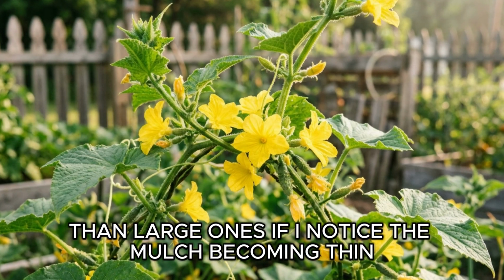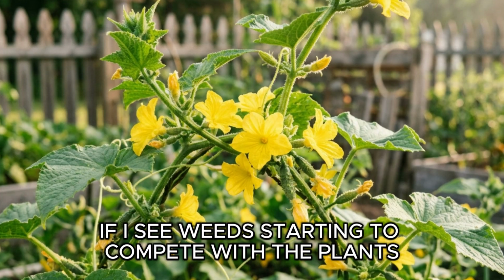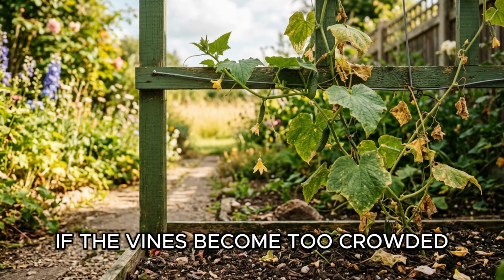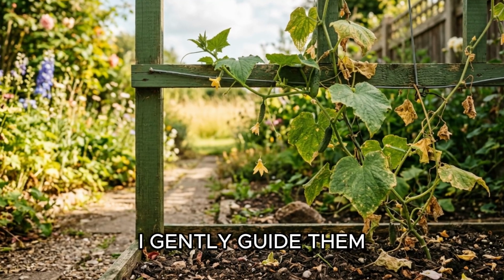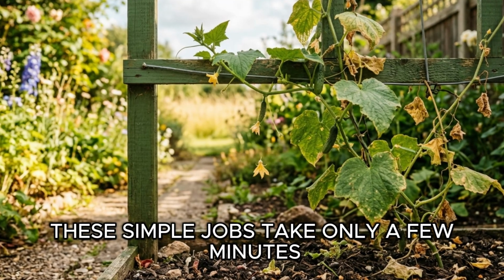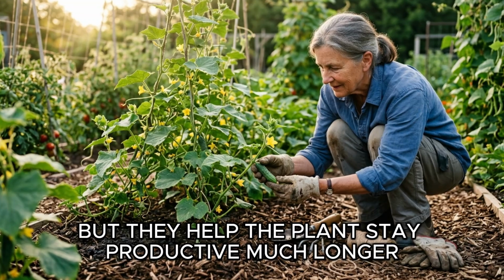If I notice the mulch becoming thin, I replace it. If I see weeds starting to compete with the plants, I remove them before they spread. If the vines become too crowded, I gently guide them so that air and sunlight can reach more of the leaves. These simple jobs take only a few minutes, but they help the plants stay productive much longer.